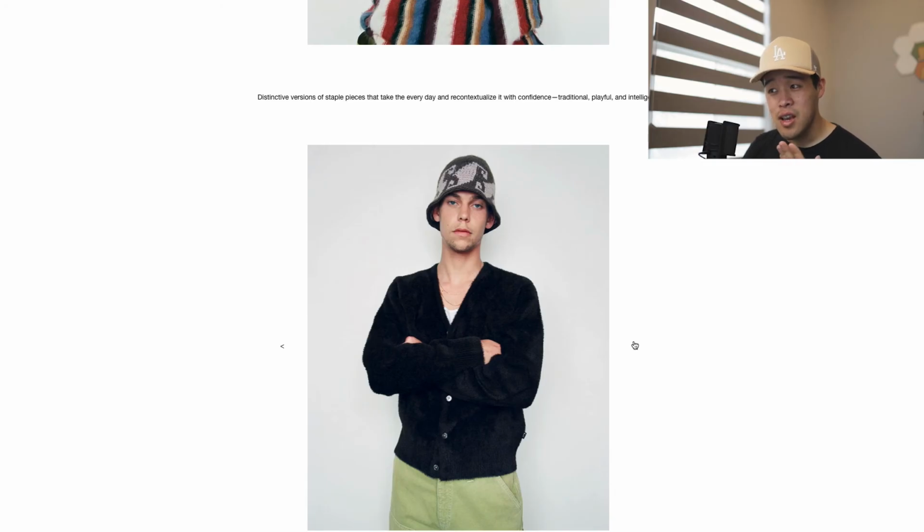So Stussy has some pretty basic stuff, but then they also have some very interesting stuff. Like you have this cardigan that's fuzzy. I don't know how to describe it. This is very hit or miss. I do really like a lot of pieces from Stussy, don't get me wrong, but they do also venture out and have a bunch of different looks that they end up going for.